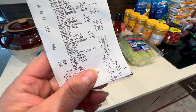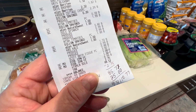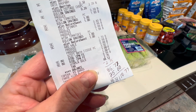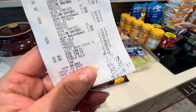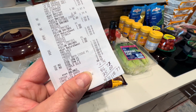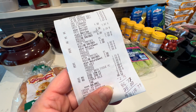I just got back from the grocery store and I spent $85.77 this morning. Now, John Wayne went for me yesterday because I needed milk and a couple other things. And so I think he spent $25 or $26. So I'm somewhere around $110, $111 for the week. I just don't remember the change. So anyway, right around $110, $111 for the week, which I don't think is too bad, but I've still probably overbought. Honestly, I've got a lot of food.